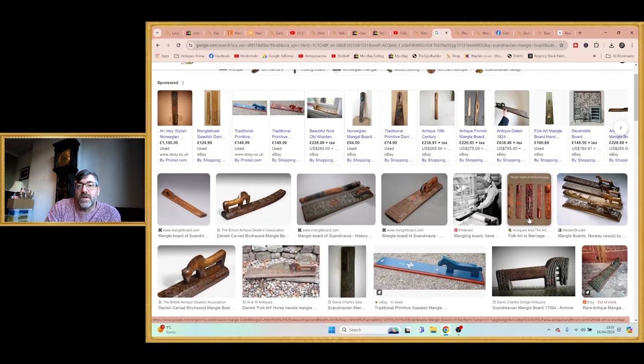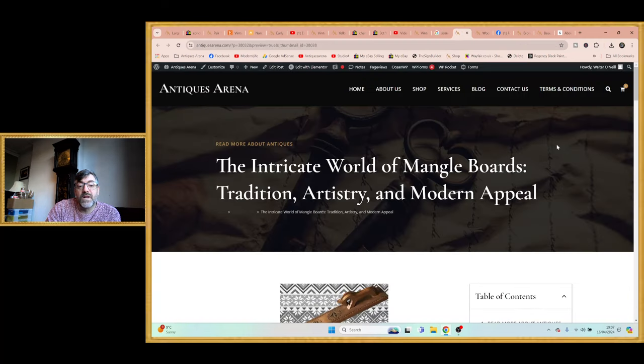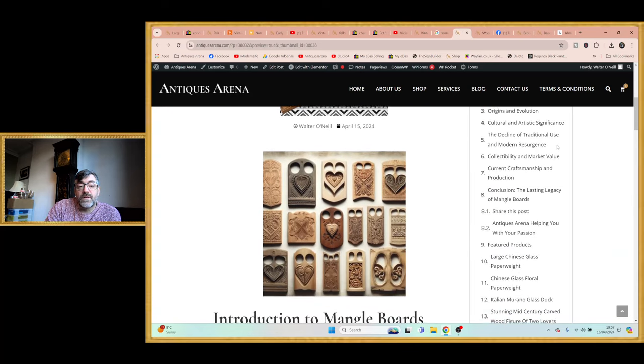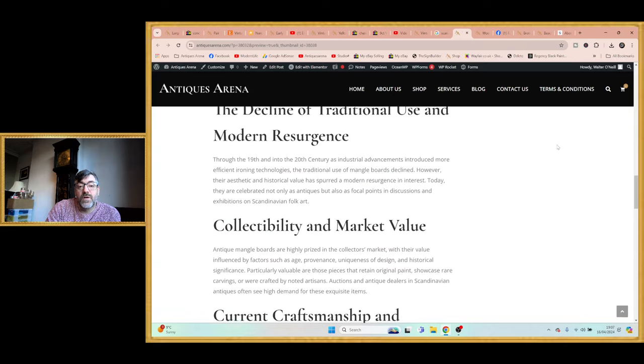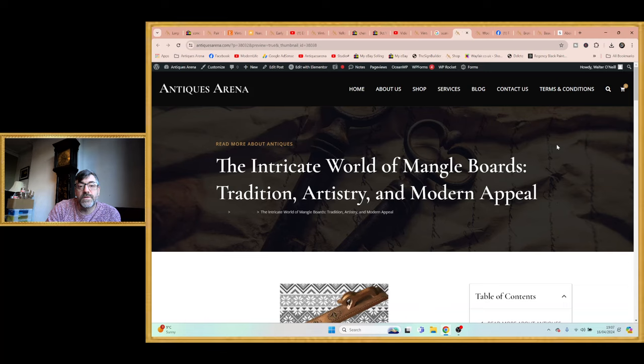Now, if anybody's interested, I have done a full article on the Scandinavian mangle boards. Now, I didn't know anything about it until I bought one. And then I done the research and I've read and read and read. And then I've put an article together. So it's all there, an article on the website. Go to the blog page. Or again, I may stick that into the description for you.